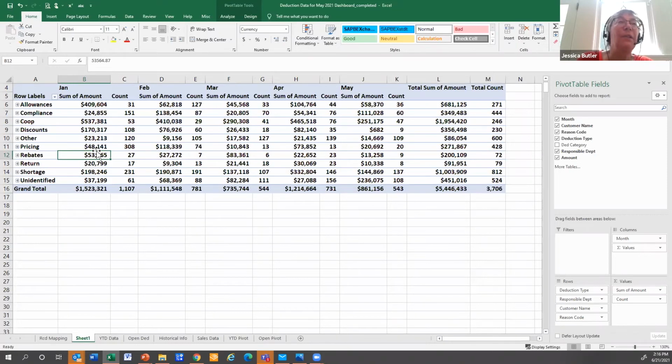And really pivot tables, as you can see, I just dragged things around. Once you get a little comfortable, it really is so easy and so powerful. And I wouldn't say I'm an expert pivot table person by any stretch, but I'm like a pivot table hacker. And it's really helpful.